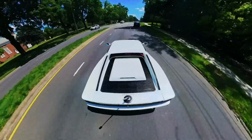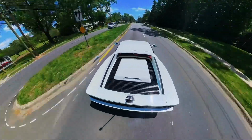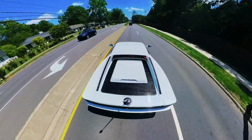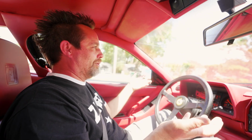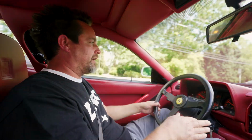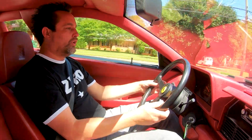Get this Tesla out of the way. Anytime I see a Tesla, my right foot, for whatever reason, just gives it gas. Just Tesla gas.